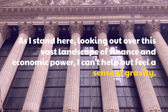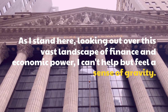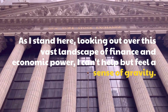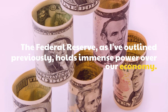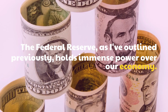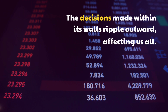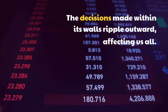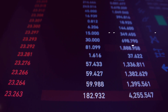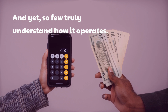As I stand here, looking out over this vast landscape of finance and economic power, I can't help but feel a sense of gravity. The Federal Reserve, as I've outlined previously, holds immense power over our economy. The decisions made within its walls ripple outward, affecting us all. And yet, so few truly understand how it operates.